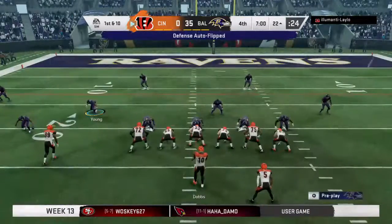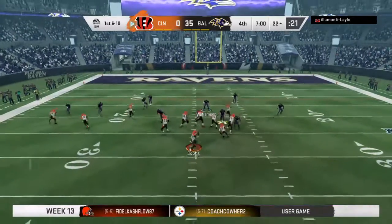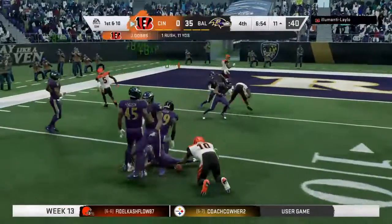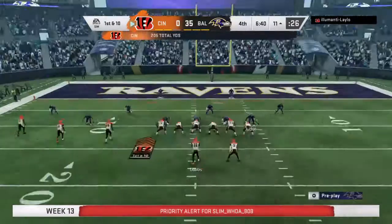So forget about any talk of possible safeties. Here's 1st and 10, clear on the other side of the field. Back to throw. Dobbs being chased out left. Nothing open downfield. He keeps it himself for 11 and a 1st down.